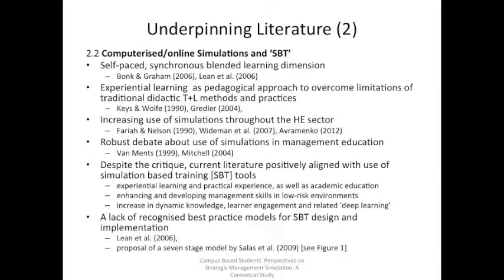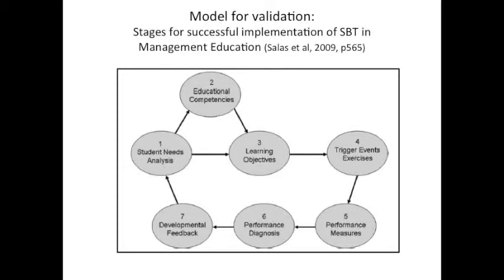One problem though is that the majority of simulation-based learning literature critiques and adds to academic understanding. The content though tends to be very descriptive in nature, and so there are very few best practice models for the implementation and design of simulations that would aid facilitators, teachers, in realising the benefits of the simulation models that I've just explained. In 2009, Salas, Wildman and Piccolo produced a paper entitled Using Simulation-Based Training to Enhance Management Education.